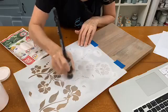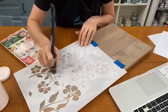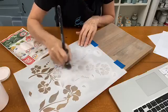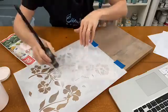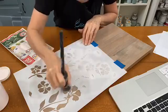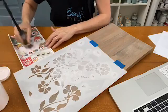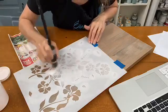Yeah, so oops, I think I had a little bit too much on my brush right then, which is a problem. Didn't offload it properly, which can often cause bleeding under the stencil, which is why I try and offload as much as I can. So offloading on the magazine or paper.